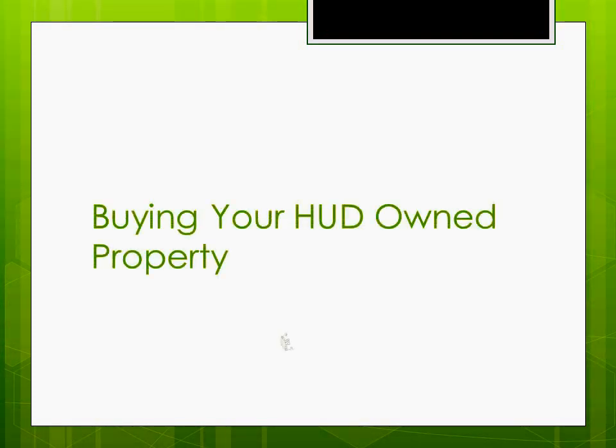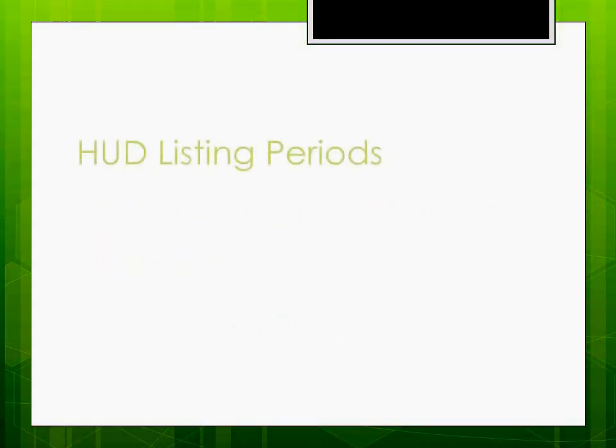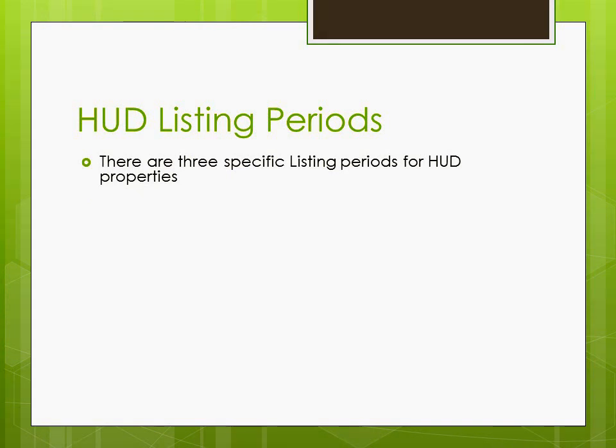Buying your HUD-owned property. It is important to understand HUD's listing periods. There are 3 specific listing periods for HUD properties.